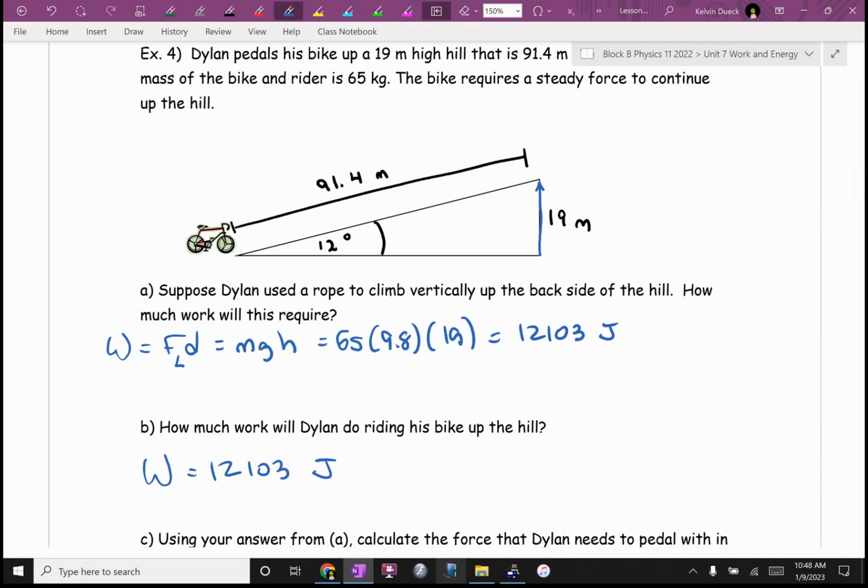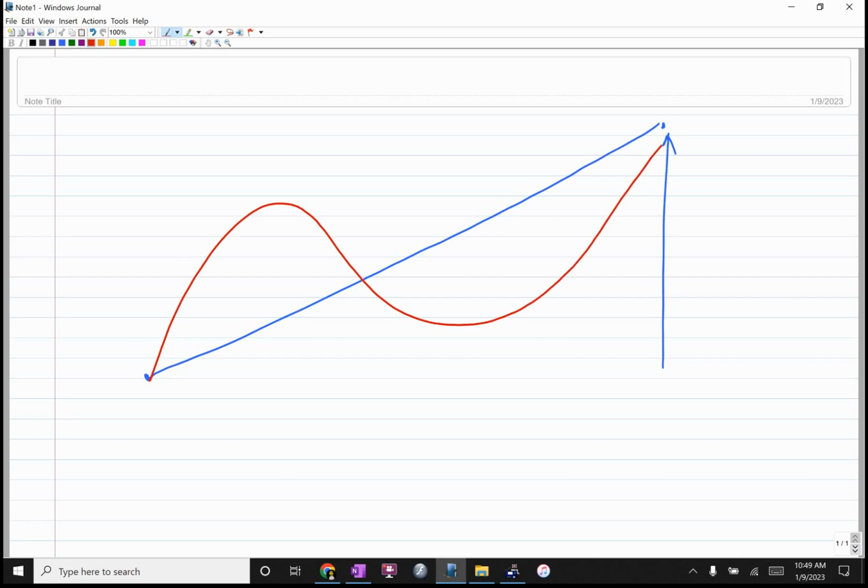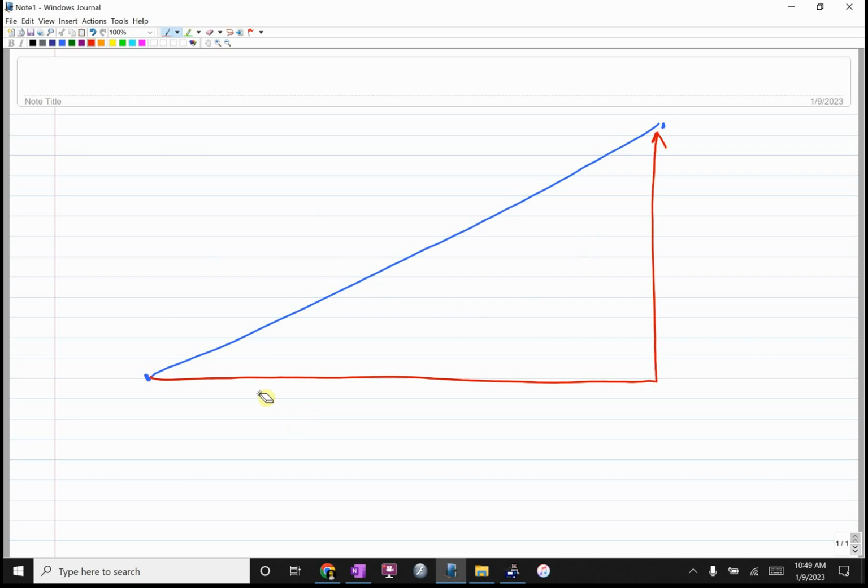Now, why is that? Alisher, this partly answers your question. Work is a scalar, and so it doesn't care if, suppose you need to get from here to here, you go like that, or like that, or even like that. It does not care about the path that you took to get there. All it cares about is the work that you did. And so going this way and this way, no work in this direction because gravity is in the opposite direction of the distance. All the work in this direction, 12,103 joules. You can also do 12,103 joules this way.